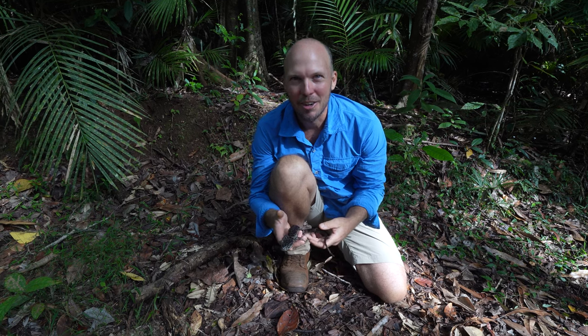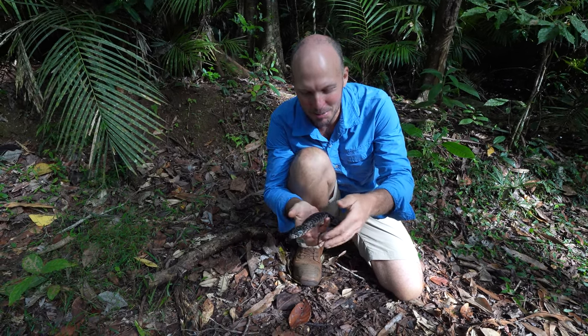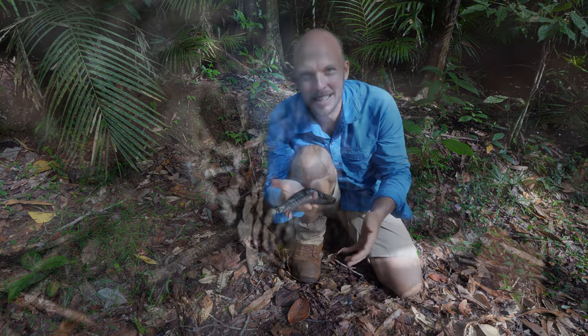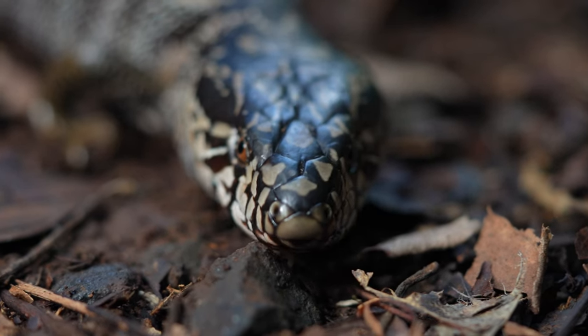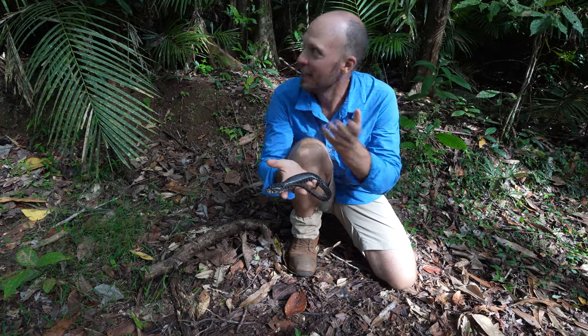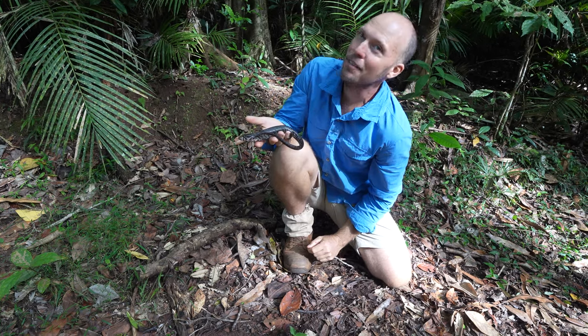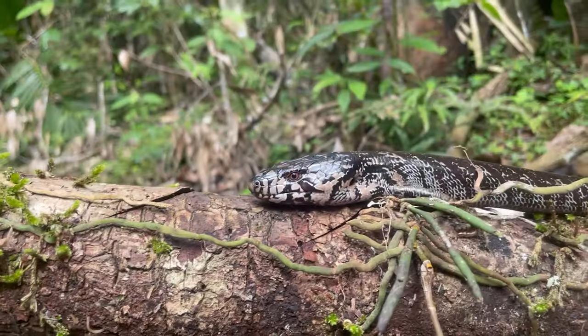Morning nature nutters, we're incredibly fortunate. We have found this beautiful little pink tongue lizard this morning. Now this is a fantastic species because it's not one you typically bump into very often, because they're an arboreal skink and they're living up in the tree canopy. Obviously when you look in that dense rainforest, it's very easy to miss these guys.